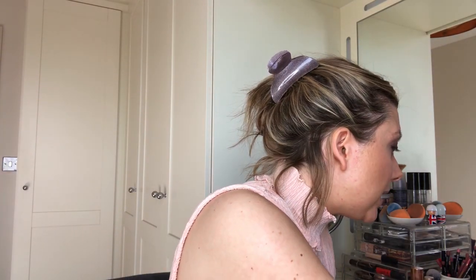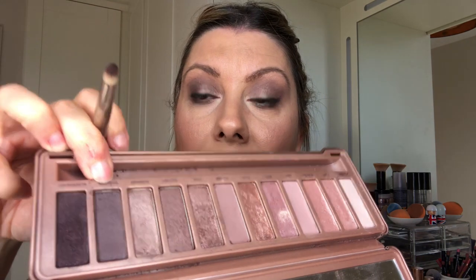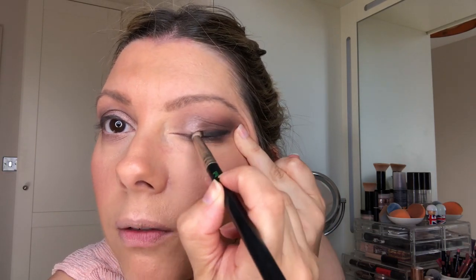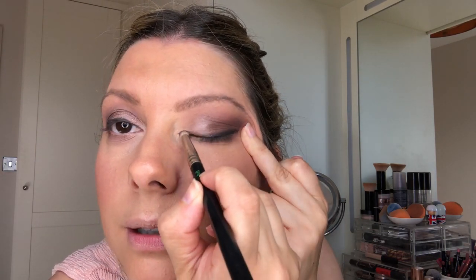Okay, now what I do is, so I've put that on. It's not very straight, but don't worry about that. You want to take a little blending brush like this, and I'm going to go back into that dark shade, and I'm just going to tap the brush on, and then I'm going to go over the top of that liner that I just did. And what that's going to do is create a bit of smoke.